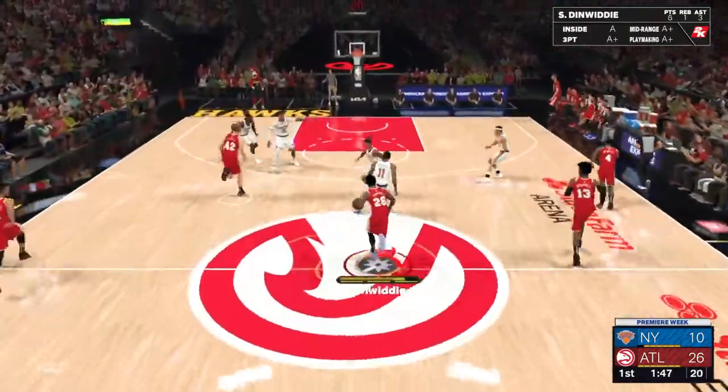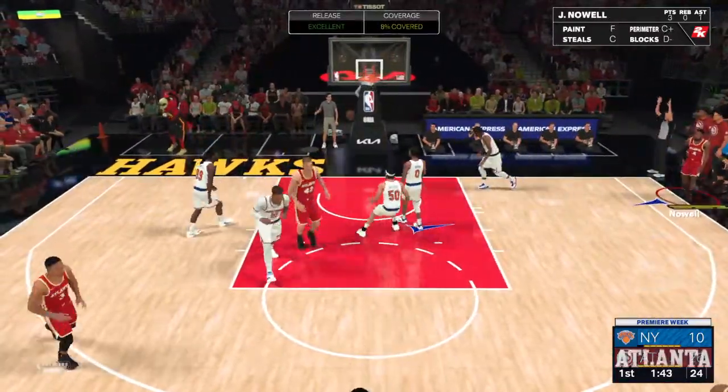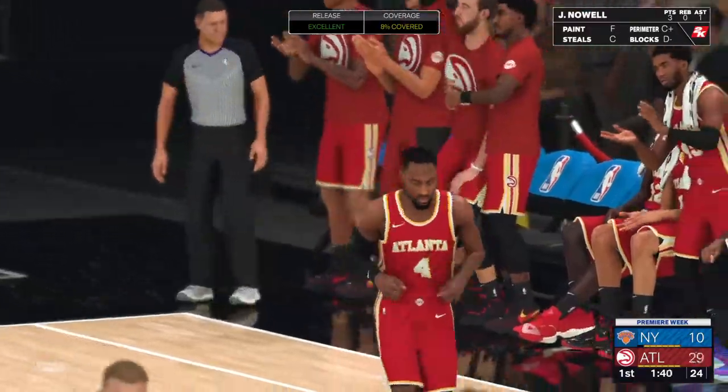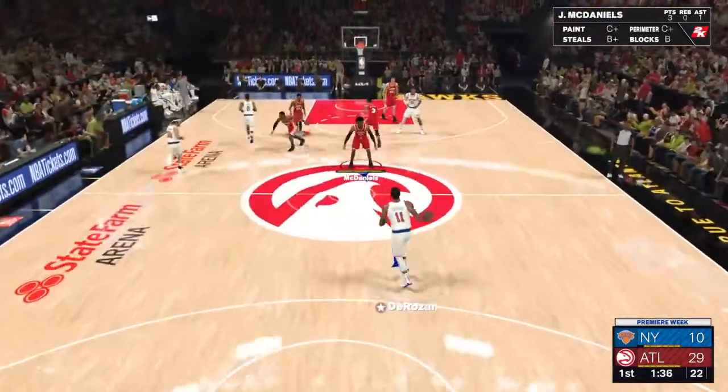Atlanta's gone 4 for 4 so far from three-point land. Impressive. Noel. And the basket's good. Off the assist from Dinwiddie. Dinwiddie's got his fourth assist with that last one.